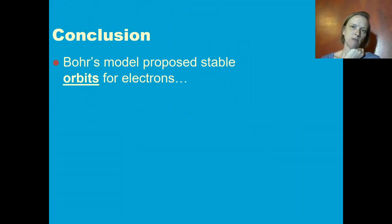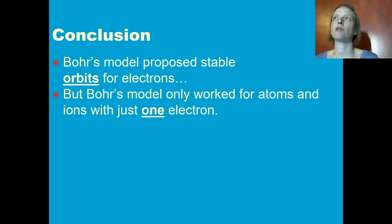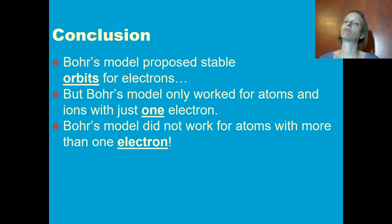So, Bohr's model proposed stable orbits for electrons. It explained Rutherford's model better because he gave a reason for those electrons to stay in orbit. Unfortunately, Bohr's model was beautiful. It worked beautifully for the hydrogen atom, but it only worked for atoms and ions with just one electron. His model broke down for all other elements on the periodic table. His model did not work anymore. So Bohr's model, while it was amazingly helpful and moved us towards a better understanding of the atom, it wasn't perfect. And so more scientists had to do more research to find out what was going on.